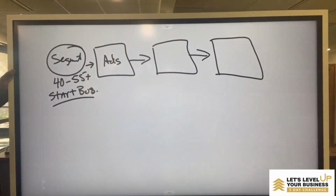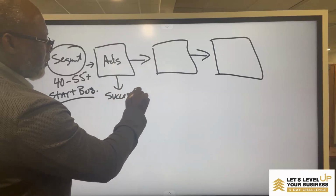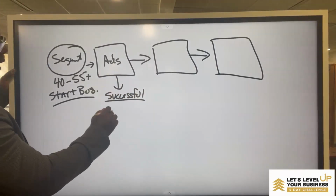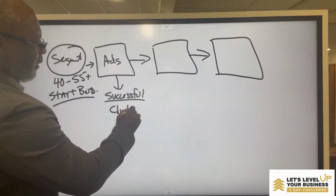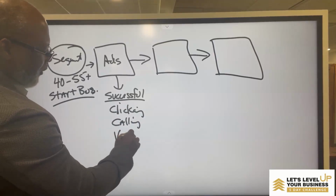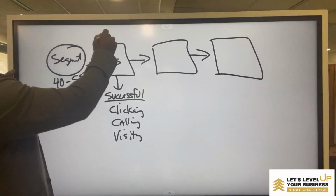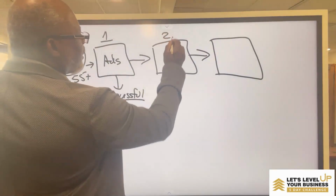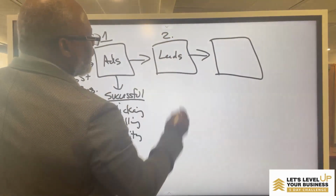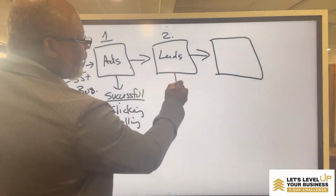You want to run ads to your segment, and you want to be successful with that. How do you know you're successful with your ad? Because people are clicking, calling, visiting, like if you had a location. This is the way that I judge a successful ad. If you're running ads and nobody is clicking them, then you haven't even done step 1. So that's step 1. Step 2 is leads. From those clickers, those callers, those visitors, how many leads are you getting?